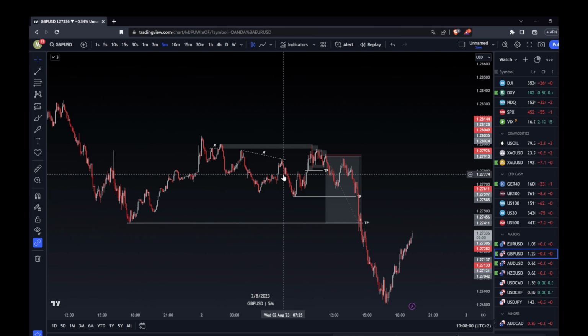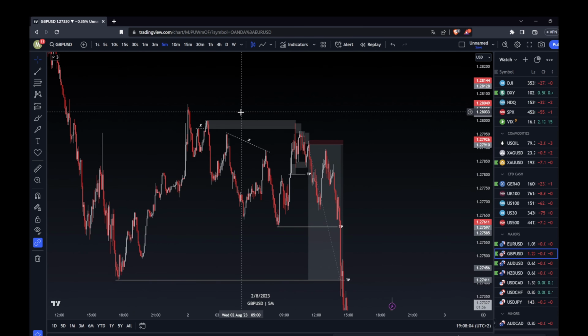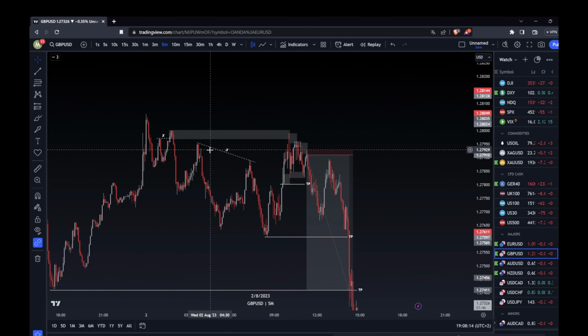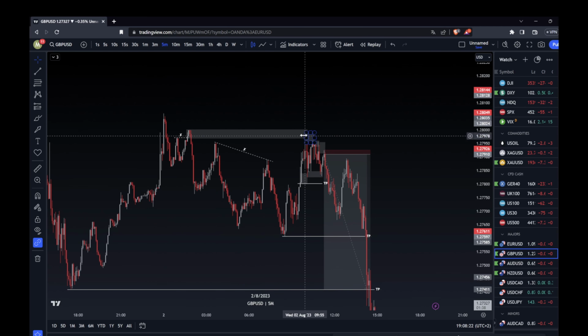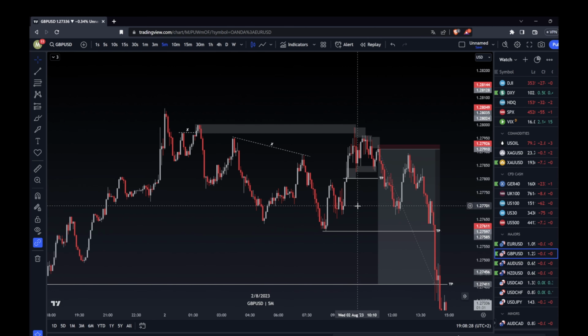Switching to the 5 minute to have a bit more insight. As you can see, we touched the 60-70%, and from there we were downtrending again, creating some liquidity over here. A clean supply zone, which swept liquidity, so another confluence for us that we can go lower, and that this is our valid supply zone.